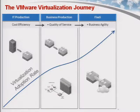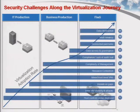So firstly, we looked at the VMware virtualization journey, right? As organizations move from left to right, they get increasing benefits in many ways. Now, what often happens in that journey from left to right is security tends to become an obstacle in implementing that transition. Starting over in stage one, there are a few issues that you need to think about. Inter-VM visibility: a network-based, perimeter-based security device can't quite see traffic going from VM to VM. Those types of issues are small issues in stage one.